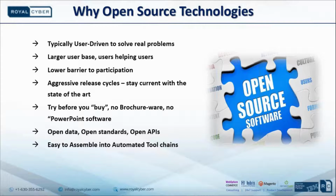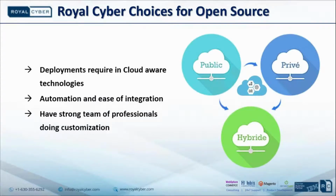So when you talk about open source, why is Royal Cyber's choice of open source excelling in this area? The reason is that deployments using open source are cloud aware technologies. You can deploy in the public cloud, the private cloud, or the test environment. There are a number of options. Next, it has automation and ease of integration. And the third thing, which is a major area of Royal Cyber expertise, is a strong team of professionals doing customization in the source code of open source technologies.